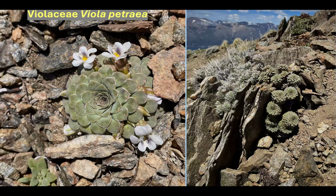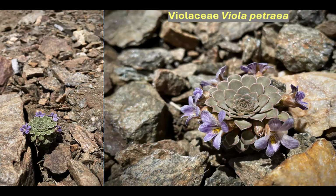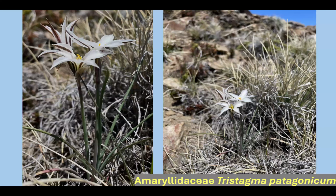Here's another. Oh, and they're also called Andean violets. That is a common name. This is a variety of the one before. We saw a lot of this genus throughout.